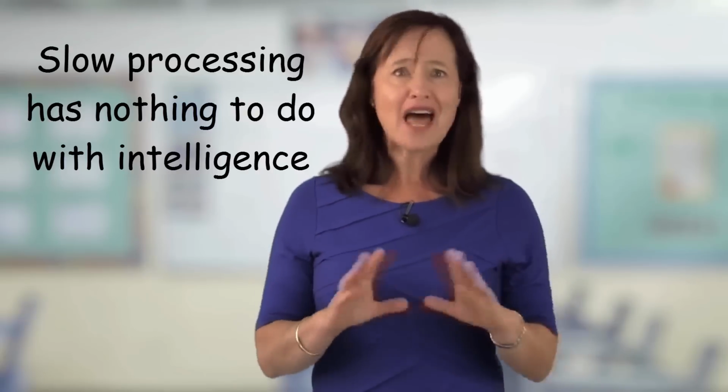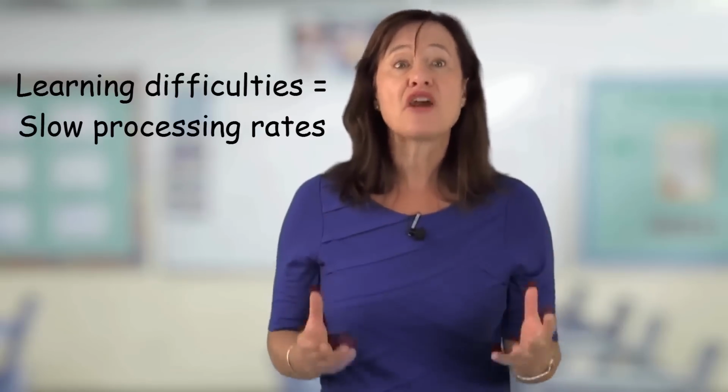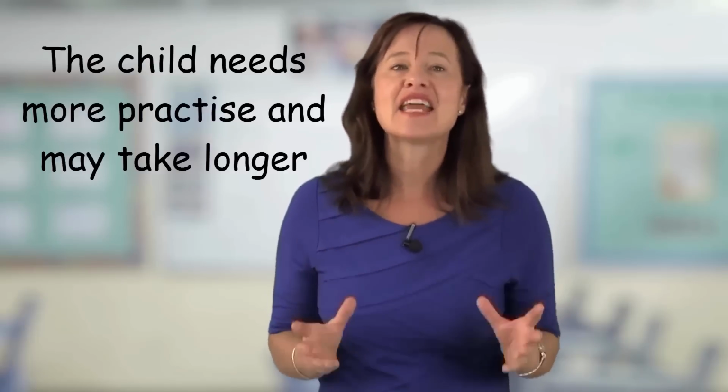Slow processing has nothing to do with intellect. It's simply the rate at which a child's brain works. Some people's brains process written information really quickly, and some people's brains process information more slowly. The child with learning difficulties invariably has slow processing rates. This is the child who can work their way through a task slowly and accurately, but will take much longer than the child with faster processing speeds. Both invariably get the job done and get the right answer. However, the child with slow processing rates may need more practice and take longer.